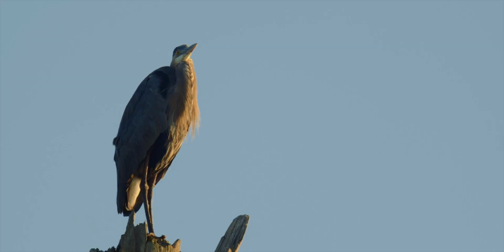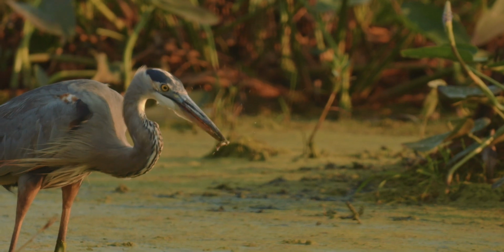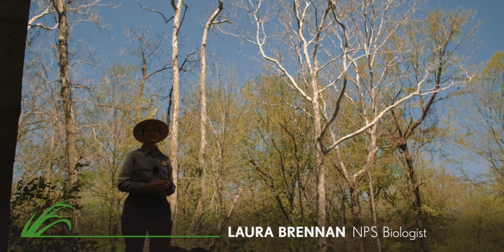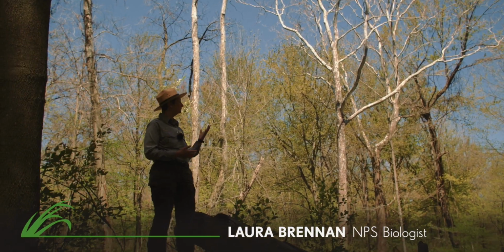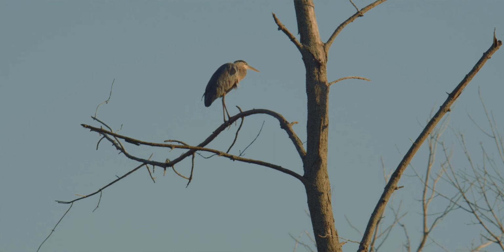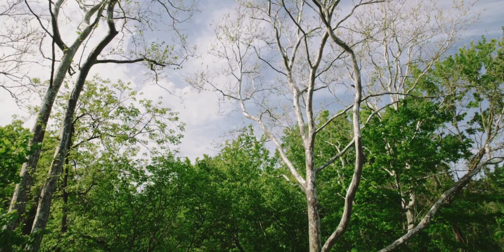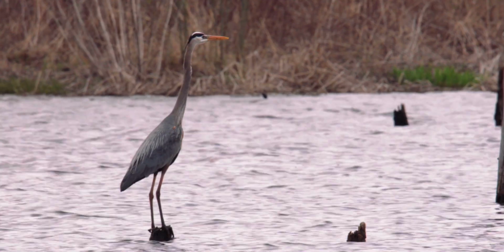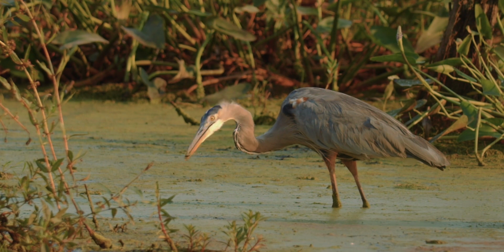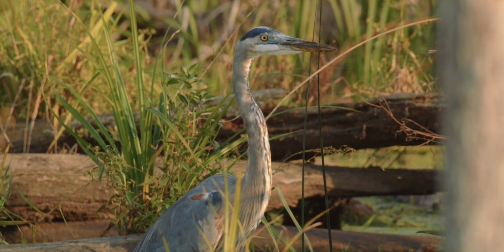The Heron Rookery Trail gets its name from the magnificent great blue herons that once nested here. Back in the 1980s and 1990s, a large number of great blue herons did use this area to nest. After two decades of bird poop building up on the trees that they were living in, the trees started to die. And so the herons actually left to find greener pastures, per se. This area was once home to over 100 nests.